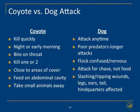Coyotes usually only kill just one or two. They're killing it to eat it, not just for the fun of it, for the chase of it. So they'll kill it, go ahead and be eaten on it. Dogs could come in and kill several at a time and just leave them and not even feed on them at all.